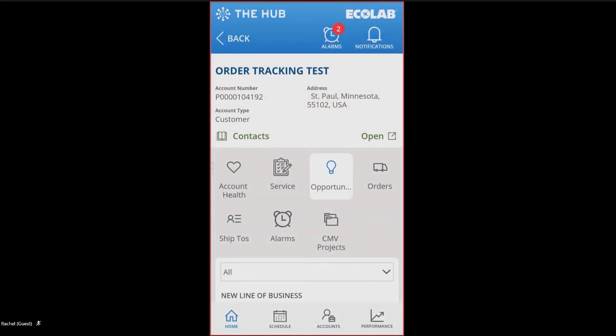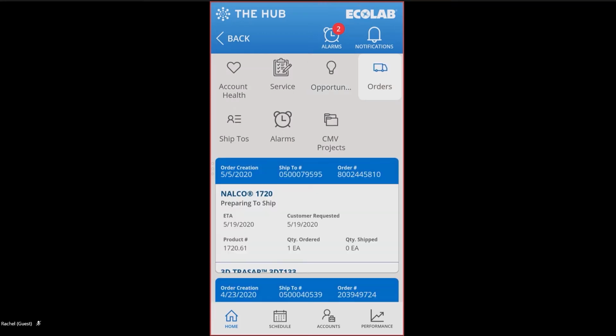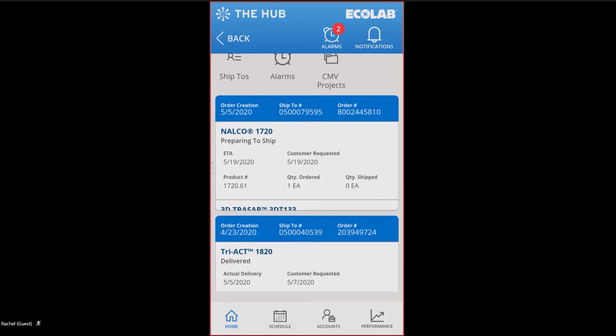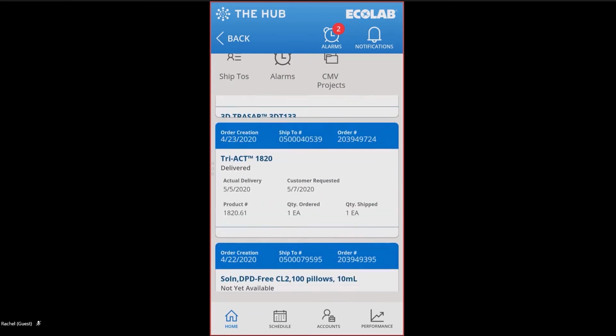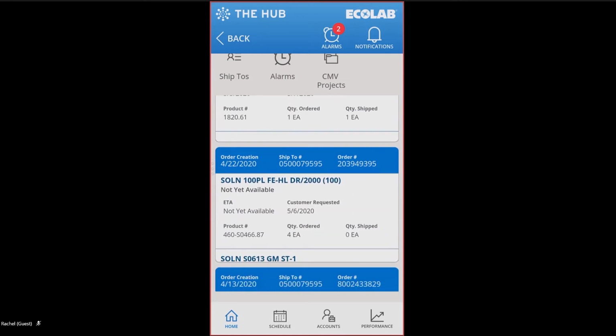Now let's take a look at orders. The orders functionality is using API calls to another application to pull in the last 45 days worth of orders for this account. We can see a lot of information around the account, including its current shipping status, its ETA, the products that are on the account, and if it is already shipped. And users are also able to go through and see all the orders.